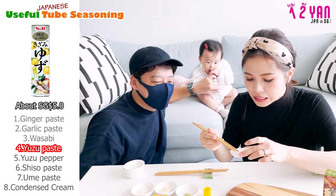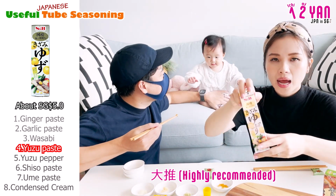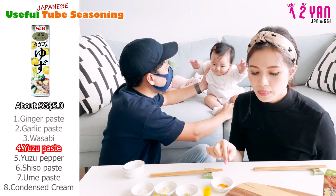You can actually see the bits of yuzu. They are quite generous with it. Really, really nice. Highly recommended. We really recommend this as well.